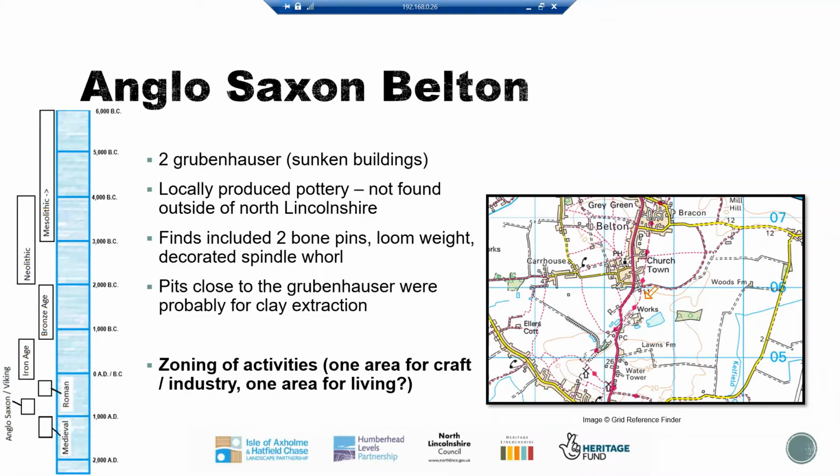And so after that foray into the Roman period, we're now going to move on again into the Anglo-Saxon period. So we're now moving on from this period here a little bit later. Now, of course, the Roman Empire failed, it collapsed, and a new group of people moved into Lincolnshire, the Anglo-Saxons, and they were living quite differently to the Romans, and we see this in the archaeological record.